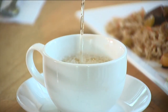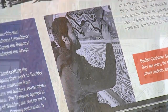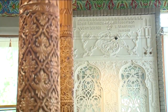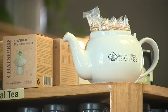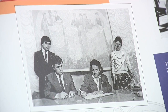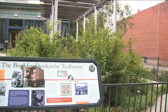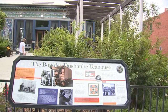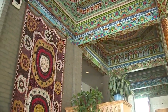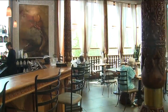Not to mention, tea wasn't even really that well known in America back then. But when the handcrafted ceramics, paintings, and columns from 40 Tajik artisans arrived in 1987, there was one other roadblock. It's the biggest gift given to the United States by the former Soviet Union. At that time, many people did not exactly want to invest in a project from a country in the USSR. And after nearly a decade, the city of Boulder decided to just fund the construction itself. And that's when Lenny and his wife, two longtime Boulderites, stepped in to lease and run the property. It's turned out to be a pretty awesome restaurant.